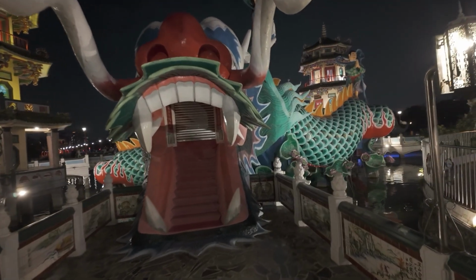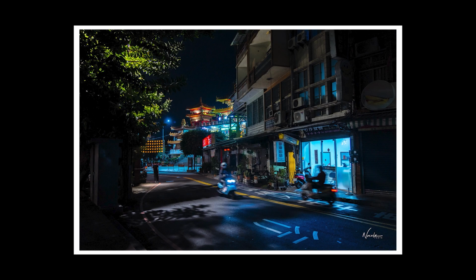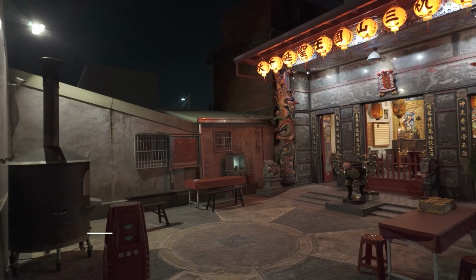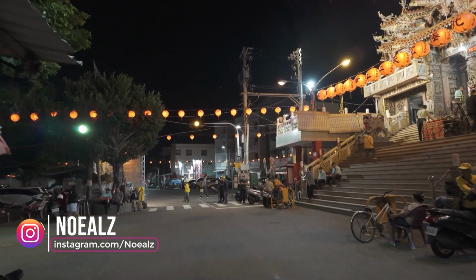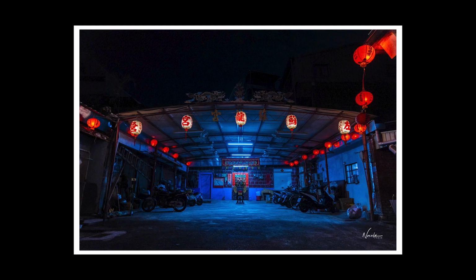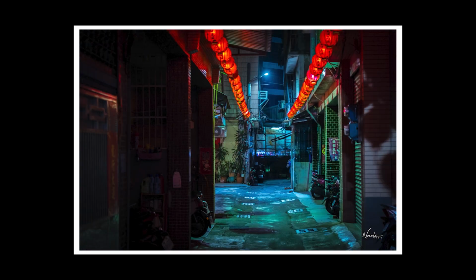However, I tend to stay away from the touristy spots. The area that I'm talking about is the alleyways and streets between Lotus Pond and, I think it's called, Cijin Night Market. So that entire area, there's so many blocks and alleys that you can explore. I really recommend you go over there, check it out. Especially if you're into the gritty stuff.